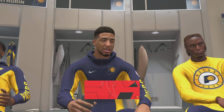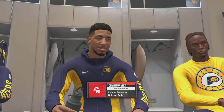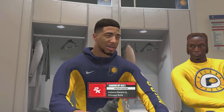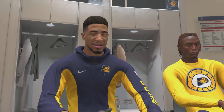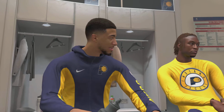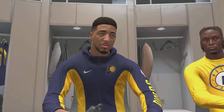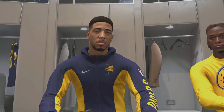The Windy City, Chicago, Illinois, the location for the Pacers. A polished and versatile lead guard with an awareness for the game that's always been ahead of his years. Tyrese Halliburton is ready as they await tip-off at the United Center. Pacers, Bulls, coming right up on 2K Sports.